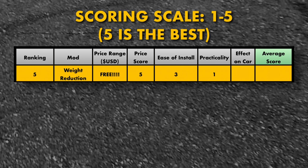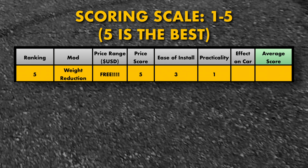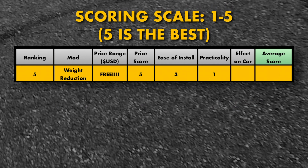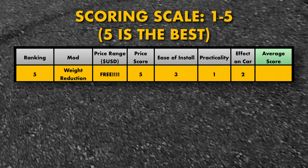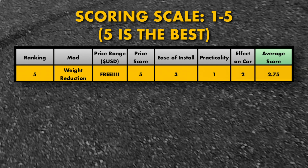While the performance gains can be measured with a stopwatch, unless you go crazy and remove anything from your car possible, it's unlikely you'll notice much difference in driving feel, giving this mod a score of 2 for its effect on the car. This leaves weight reduction in 5th place, with an average score of 2.75 points.